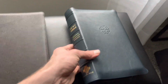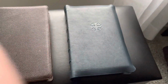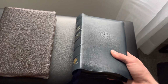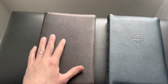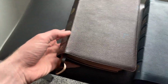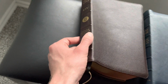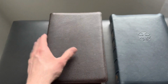However, this Schuyler is a much smoother grain goatskin. And from my experience, I think I would actually prefer the smoother grain. I actually believe that the Schuyler goatskin is more durable. I'm not sure exactly why, but when I've had the Heirloom wide margin in the past, although it was really durable, there were still some noticeable scuff marks. I don't know if you guys have ever picked up some scuffs on the Crossway Bibles, but it'll just get scuffed up if you rub it against something. Although it doesn't look terrible, you can definitely tell.